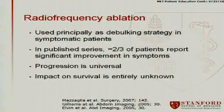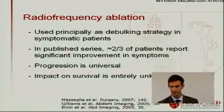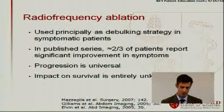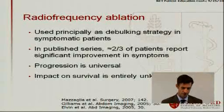So there's a number of institutions that publish their experience with radiofrequency ablation for neuroendocrine tumors. Most patients require a number of therapies, and they are burning between 3 and 10 separate tumors to be able to achieve some degree of local control and symptom relief. But a good number of patients get symptom relief. Essentially, all patients ultimately have progression, because this is not a really definitive therapy, but is one of just achieving local control for a period of time.